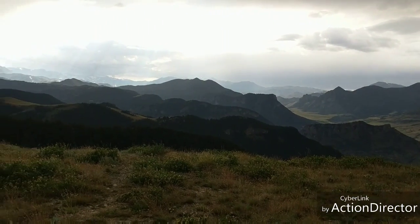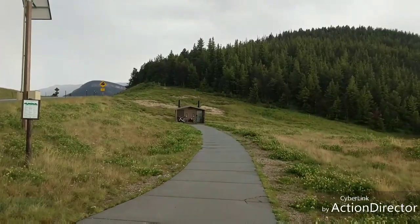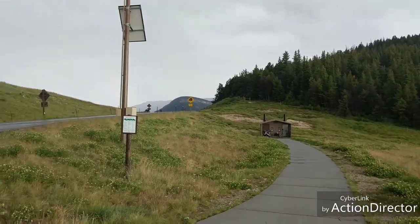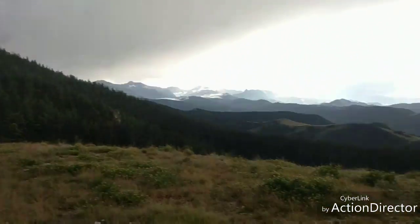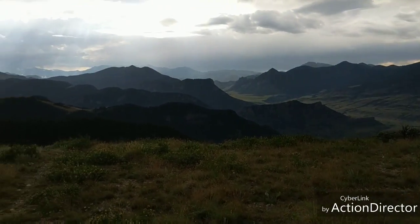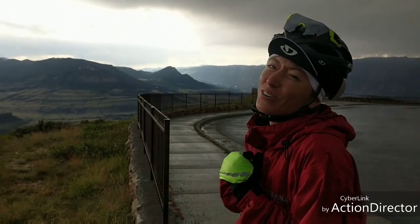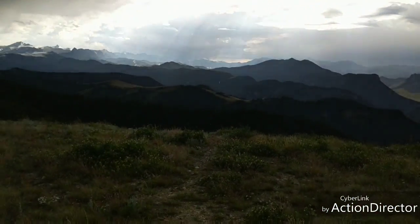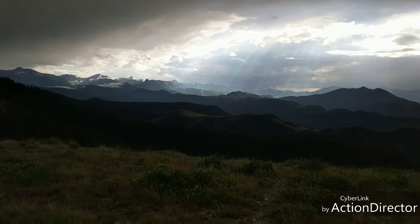There's our little porta potty over there. There's a little sanctuary. We're gonna drop down that side here shortly. We're just waiting for the thunder to clap a little further to the southeast, but beautiful. Sunshine. We want that sunshine there to come here, right there. But just beautiful.